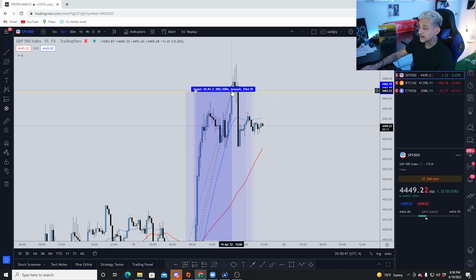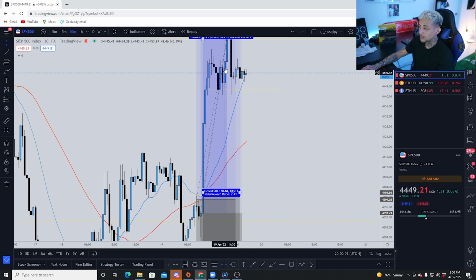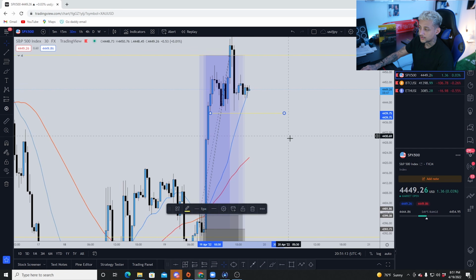Once I saw price break above here, I decided to continue to hold the position. Since price formed this level of support here, a minor higher low point, that's where I'm going to trail my stop loss. So once price gave me this pullback and then continuation up, my stop loss was under this wick here, at about 44.40, let's call it, which is kind of an even handle number. So my stop loss was around this area here.